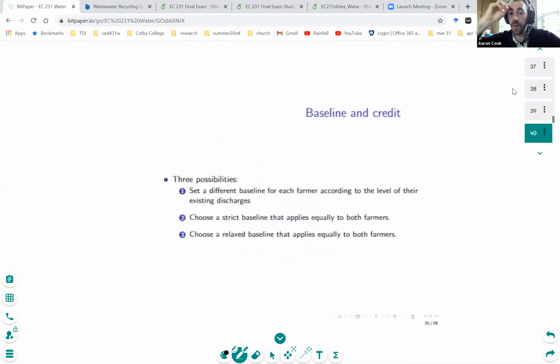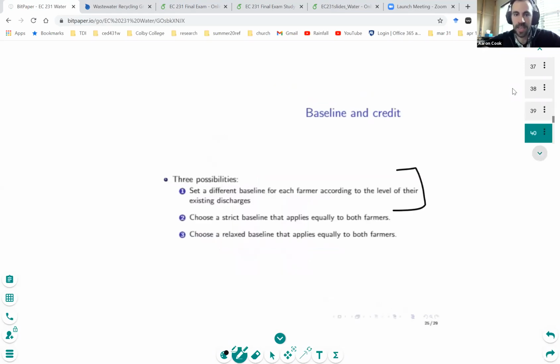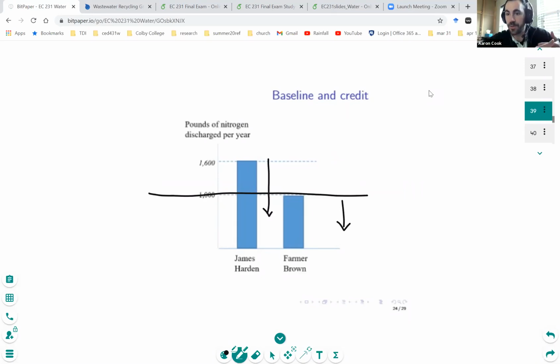There's three options. The first option for the baseline would be to set a different baseline for each farmer according to their level of existing discharges. So if you choose option one, then James Harden's baseline is 1,600 and Farmer Brown's baseline is 1,000. That's one way of doing it. The second way is to choose a strict baseline that applies equally to both farmers. So you choose some uniform standard that both farmers have to achieve before they are able to start to generate credit. That second option would be like if we set the baseline at Farmer Brown's level, and you have to reduce below Farmer Brown's level before you can generate credit. So James Harden would have to get down to 1,000 before he is even able to start to generate nutrient reduction credits.